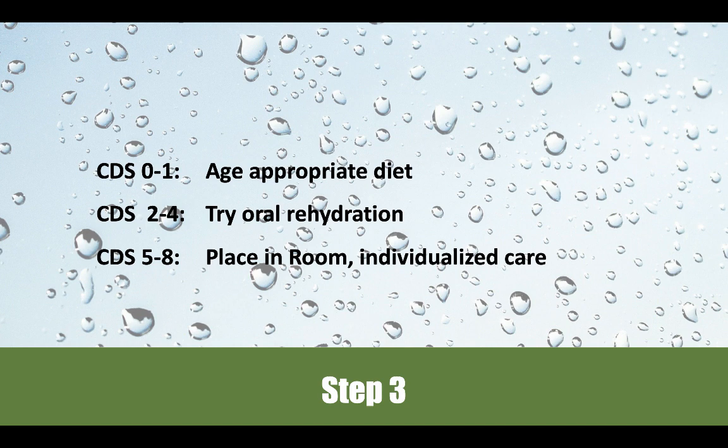So in the past, we may have tried to offer these kids Pedialyte or other kinds of solutions, but we know that it doesn't really matter. If you're not or minimally dehydrated, they can be offered what they'd like. For the children who have a clinical dehydration score of between 2 and 4, they're moderately dehydrated, and the first step for those kids is to try oral rehydration. Oral is always best. It's less invasive, less pain for the kid. It's replicable at home, and so the first step is really to sort of give that a go.